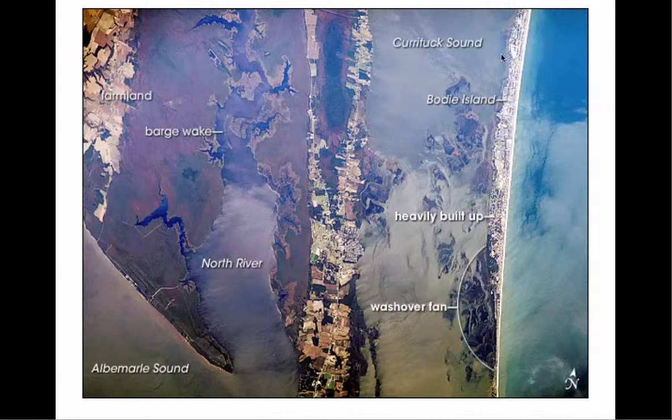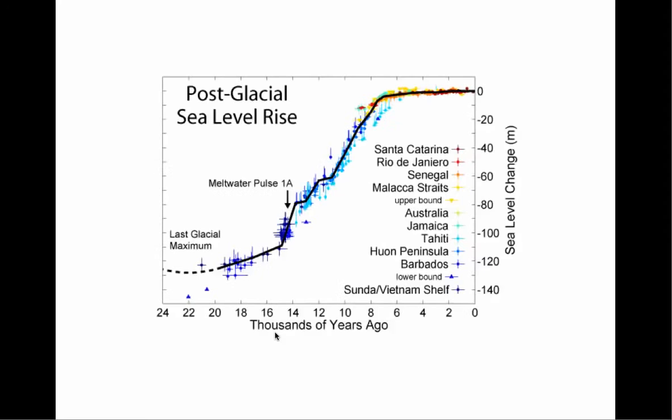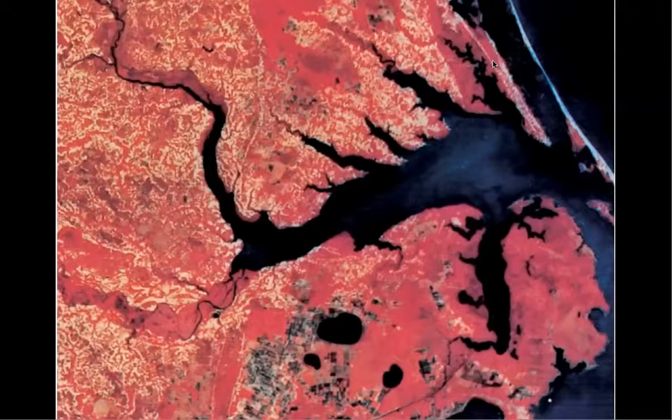Here's another example. Barrier island, another little barrier island, and then the main part of the coast. Here's what happens to barrier islands over time. In this case, it's breached, and then it goes away, but at least the backwaters have been protected for a while. Drowned coasts. Here's what's happening to the sea level. In the last 24,000 years, it's been rising, and this is starting to pick up again.